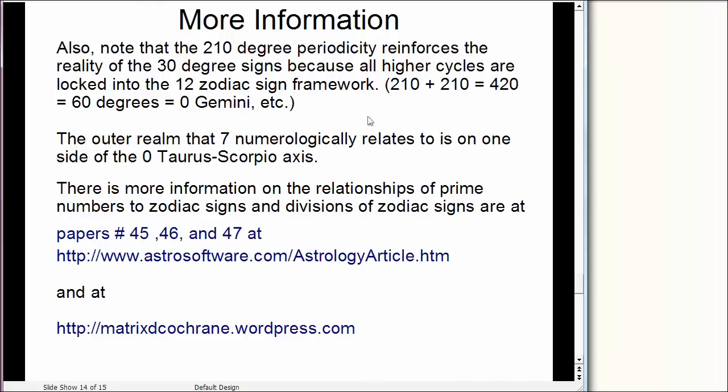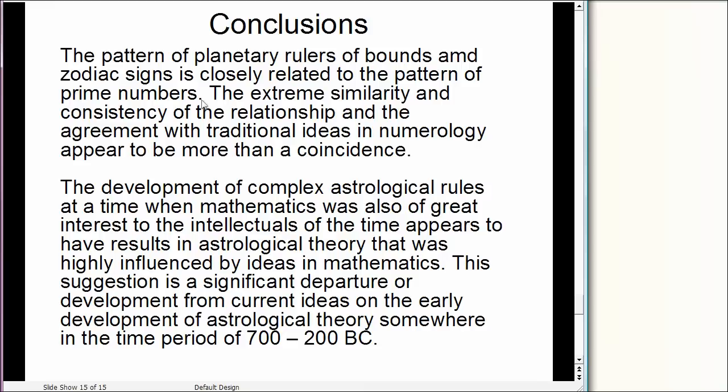Also, there are other ideas I jumped over very quickly, which is that the rhythm of 210 degrees reinforces the importance of 30 degrees, because as you go every 210 degrees, you get to the next sign. I mentioned in this first paragraph that if we go from 0 Scorpio and jump 210 degrees, we end up at 0 Gemini. So once you get beyond the basic 30-degree framework, which is the zodiac signs, any additional rhythms that we get by multiplying to the next level will be multiples of 30 degrees. Mathematically, this is simple, but I think the implications are tremendous: this may have reinforced the sense among ancient astrologers that there really is a cycle of 30-degree signs, the 12 30-degree signs.